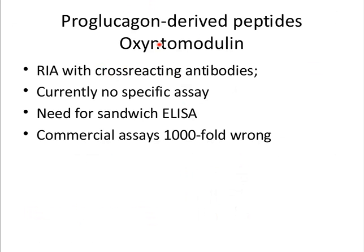And what can we say? So far, people have been trying to measure it with cross-reacting antibodies, and that doesn't really work. There's no specific assay. There's a need for a sandwich ELISA. There are a couple of published and commercially available assays out there for oxyntomodulin. At least one of them was 1,000-fold wrong in its levels, and the other one didn't measure oxyntomodulin at all. We've published that recently. Quite dramatic.